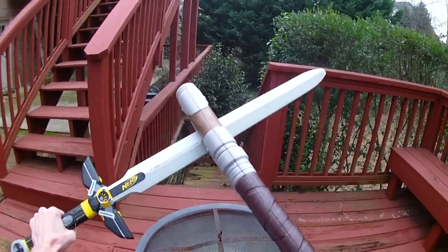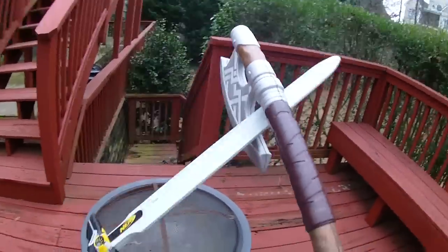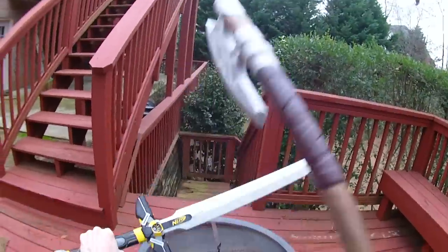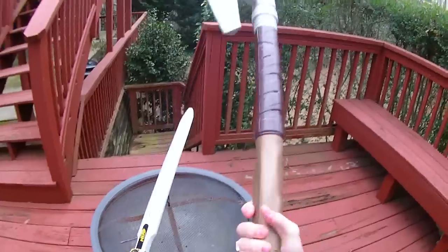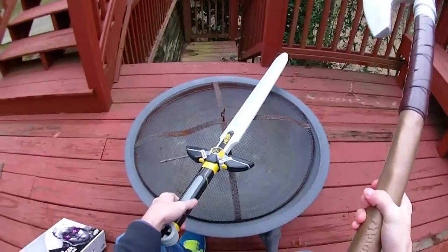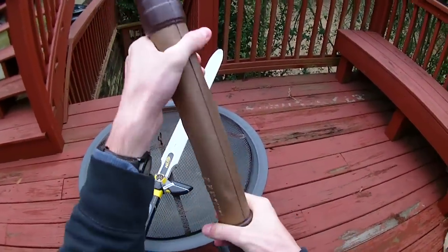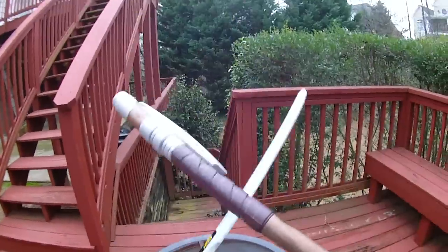I like that you can grab, or you could hook and fling this. This would be a cool LARP weapon. All in all, I think that it's really, really cool. It's got good core in here. The core seems like it's thicker than, say, a Vantage sword would have, and it definitely is. It's got a great grip. It's just a really fun, man, this is great.